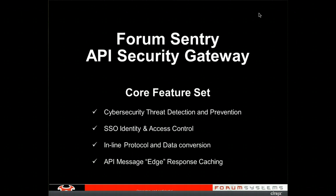First of all, we know in the modern era, cybersecurity is a real entity. Threat detection and prevention is a necessity in business enablement. They need to be coupled together. We can't just expose and open our businesses and our APIs and our data to anyone arbitrarily, because there are many different reasons why the privacy aspects and infrastructure can be damaged without the securing. Obviously, there are many aspects of the necessity for security. Additionally, the ability to identify who's going where and doing what in terms of communicating in and out of those boundaries. Data conversion, protocol conversion, and edge response caching, message caching are all core to what an API security gateway can do at the edge.